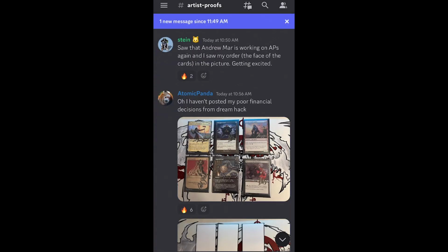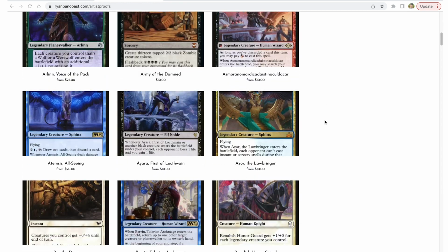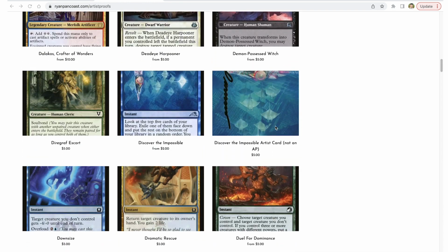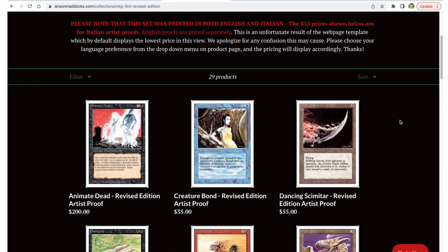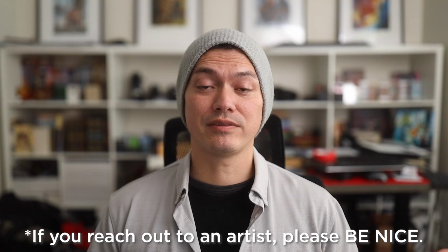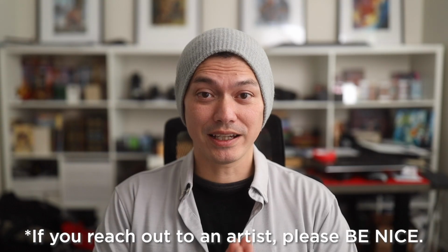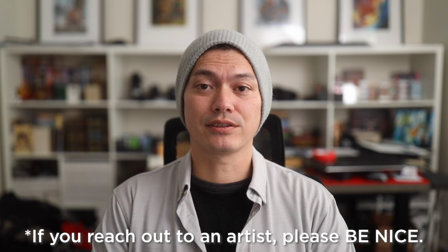The next place I would look is if you want to get specific artist proofs from specific artists, then I would go check out their website and check out their social media, because a lot of these artists will post on their websites all of the different artist proofs that they have for sale and the prices. Some may not have them listed, and they'll say on their website that you can contact them to find out what they have and the prices. Be nice, be respectful, especially if you have to reach out to an artist or their agent.